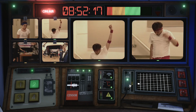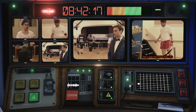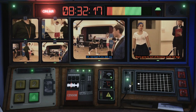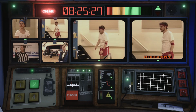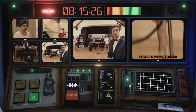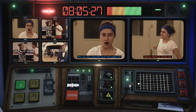On to Mr. Harris now. Tommy. Using his arm to pick up the ball. What a bad shot there from Harris. Back to Striker for shot number 3. All right. She's gone to sort of throwing under her legs. Not bad, if you ask me. Bit of business with the ref, but it got sorted out. Back to Harris now. A ball in the hand is worth 2 in the bush. I'd say that's fair, but what do I know? Oh no, and Harris is not going to be happy with that. So really not a good start at Tommy Harris in round 1. We can only hope that round 2 treats him a bit better.